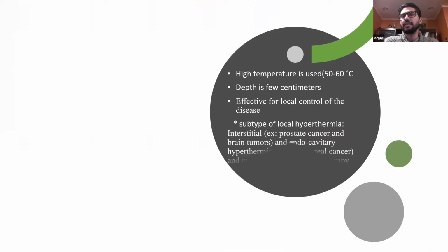In interstitial and intracavitary hyperthermia, a small device is placed inside the human body that emits a specific radiation that generates heat. In the interstitial type, the device is implanted in some areas like prostate cancer; brain tumors may also be treated this way. The endocavitary approach is used for any hollow organ, for example, in esophageal cancer. This method is mostly used with brachytherapy, which is a form of radiotherapy in which the source of radiation is put inside the human body.